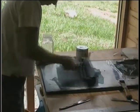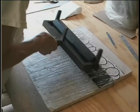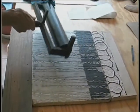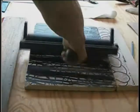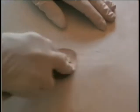It took a long time to get to this stage, and the most exciting thing for me to see is when I first apply the ink to my stone and the design comes out. From the sketch to the carving all the way to the printing, it's a long time. That's the most exciting moment, when I first see the print.